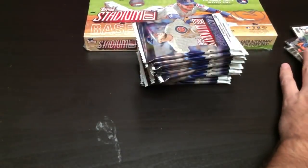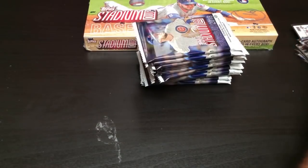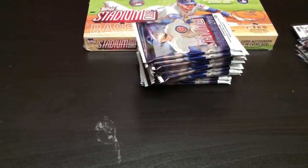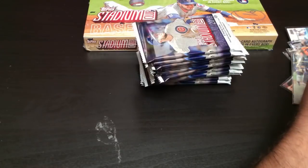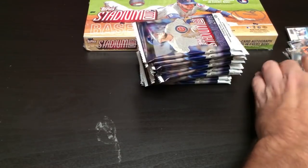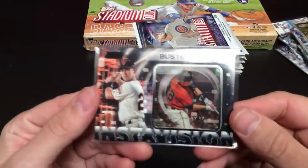Good for Chris M. Where was the InstaVision? He told me the InstaVision came out. Where did he put it? Did he put it somewhere? I don't see the InstaVision in here, Maddie. No problem. Unless he put it somewhere else. There it is. There we go.